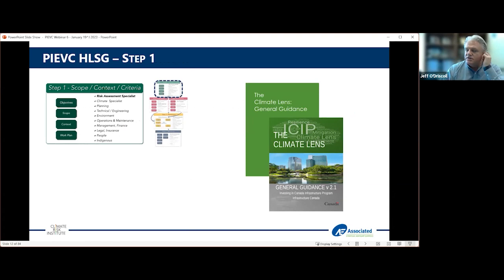But within that context is also the work plan. If you see in this graphic on the left, step one, where we have scope, criteria, and context, that aligns well with the ISO processes and language. What we've bundled in also is an idea of what type of team would be required to do these kinds of things and where that emphasis is.